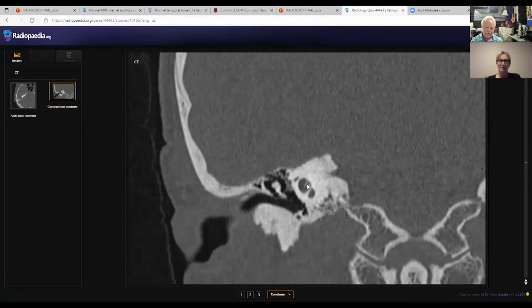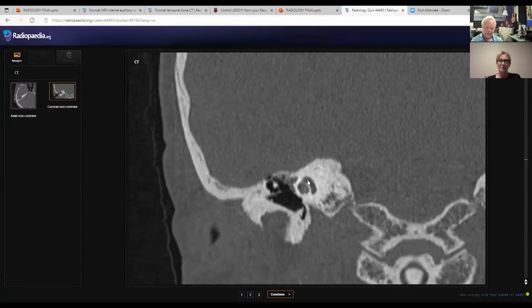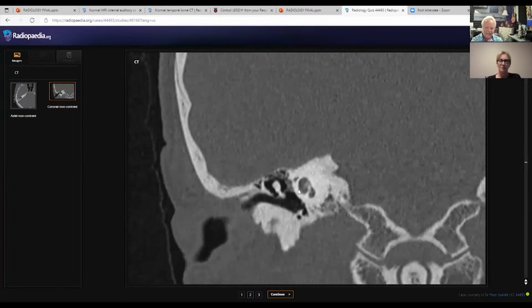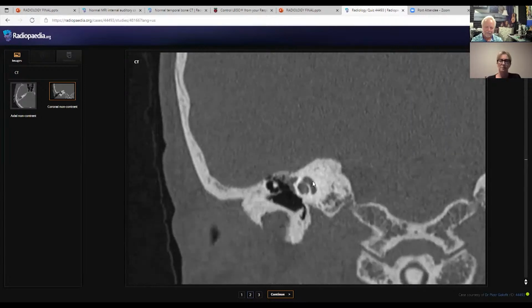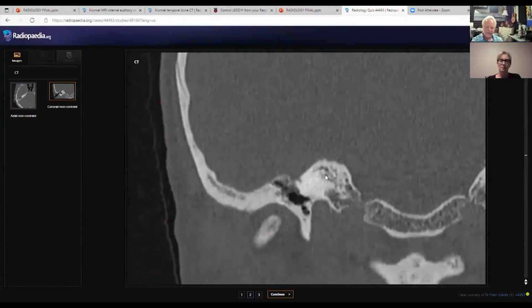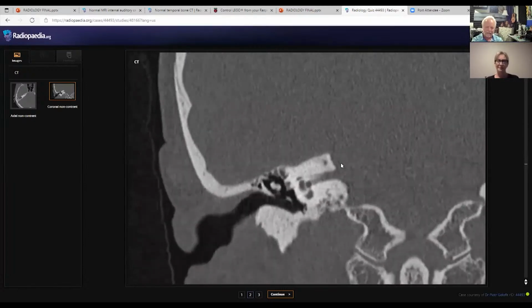And then this spiral structure right here is the cochlea. And one of the things that's easy to see is the facial nerve. And it's easy to remember. You talk about the eyes on the snail. So here's the cochlea, and here are the eyes. 1, 2, and you see the facial nerve in 2 positions because of the way it exits the skull.